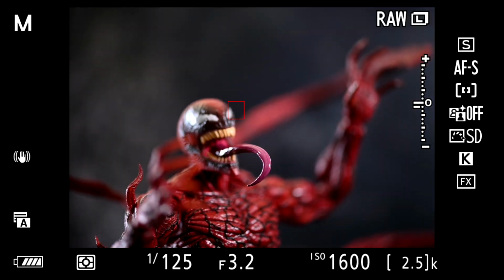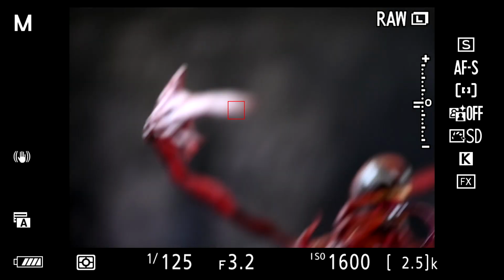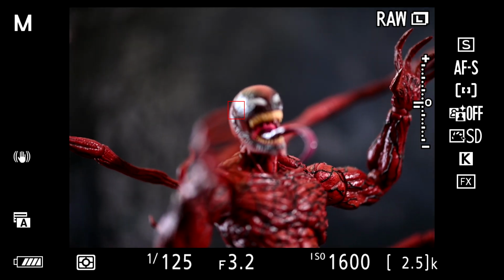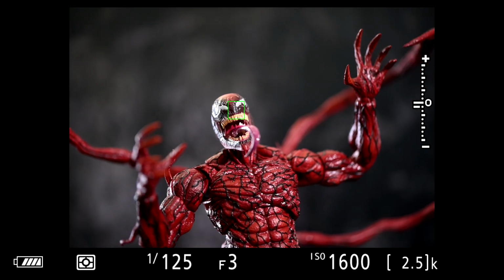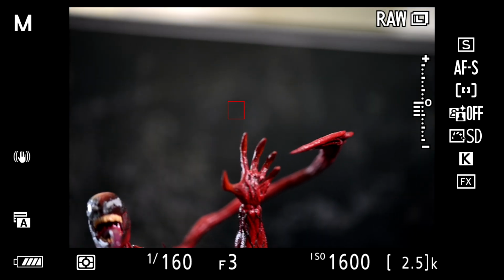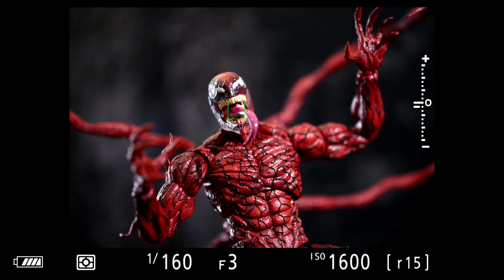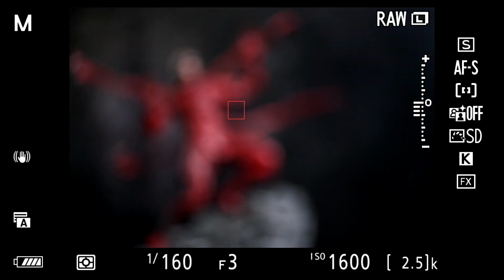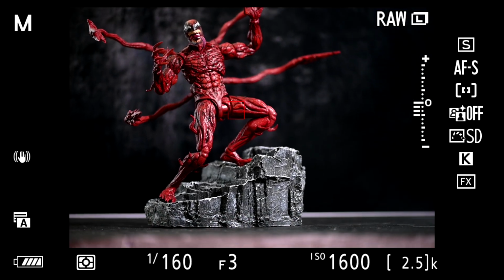So I am using a macro lens here, okay? I'm at 1/125 shutter speed. My ISO is really high because I really don't have the light at a really high output right now. But 1600 is okay for my camera. My camera can handle it. I have a full frame Z6 II camera. So if you don't have a camera that can handle the ISO that high, then I would suggest putting the light closer to the figure to have more of an impact so that you don't have to use the ISO so high, okay? I'm using single point focus and I'm trying to look upwards, right?